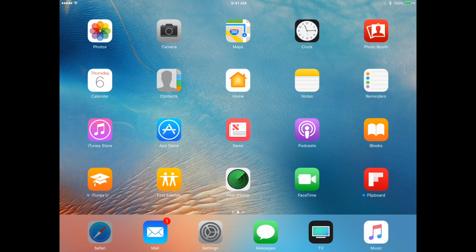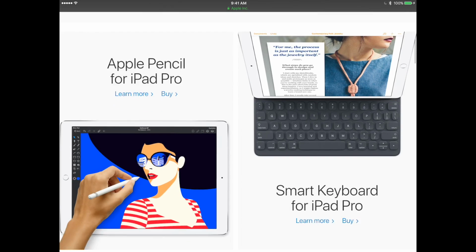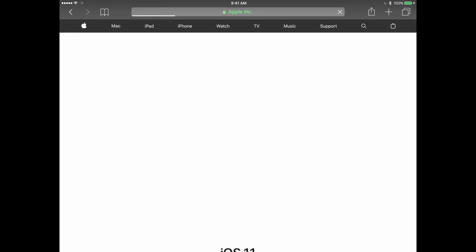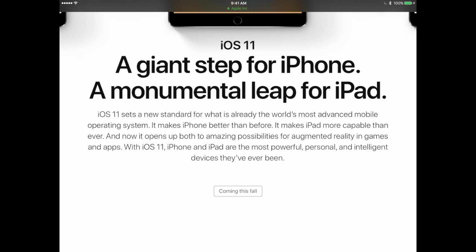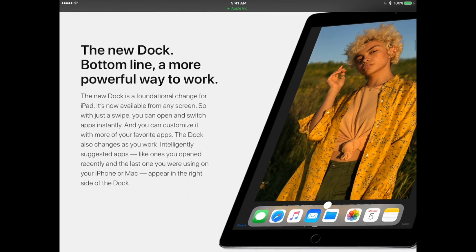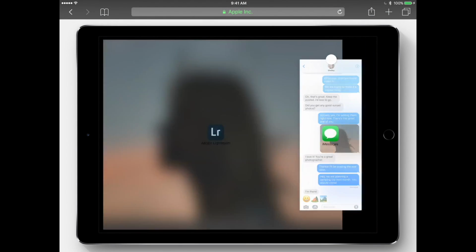But when we do see the release of iOS 11, I think it'll completely change the way we're going to be able to use the iPad as a really productive device. If you are considering getting an iPad, you should definitely go for the iPad Pro, the 10.5-inch one specifically, because of the ProMotion display, which makes writing with the Apple Pencil feel really seamless. I've done a video on the Apple Pencil if you want to check that out too, to see how seamless the experience really is. And definitely check out iOS 11 on Apple's website if you want to explore some of the features.